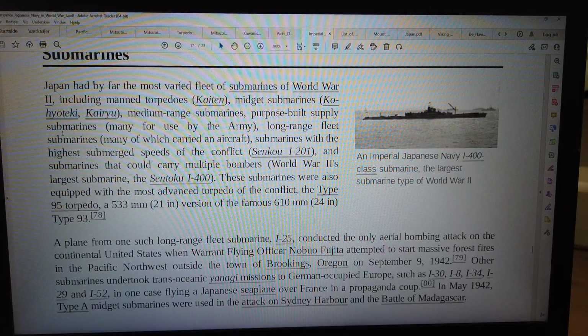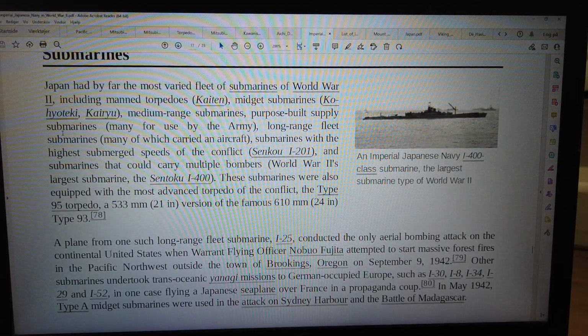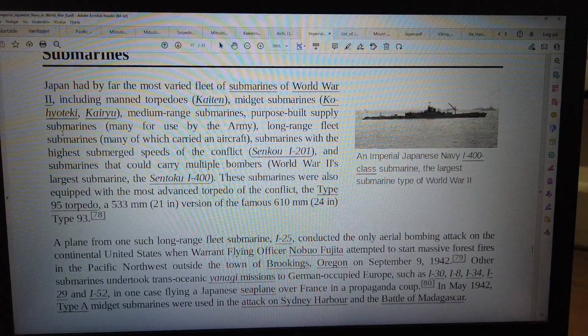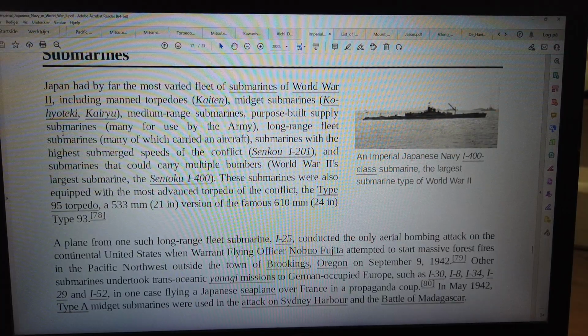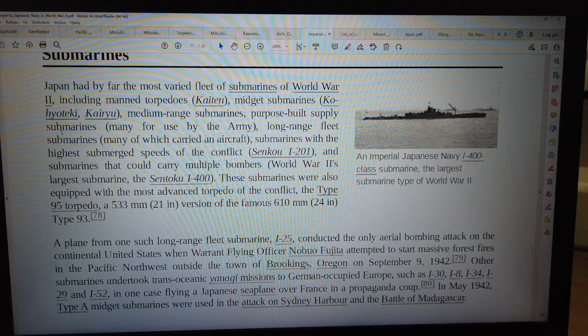transoceanic Yanagi missions to German-occupied Europe, such as I-30, I-8, I-34, I-29 and I-52, in one case flying a Japanese seaplane over France in a propaganda coup. 80. In May 1942, Type A Midget submarines were used in the attack on Sydney Harbour and the Battle of Madagascar.